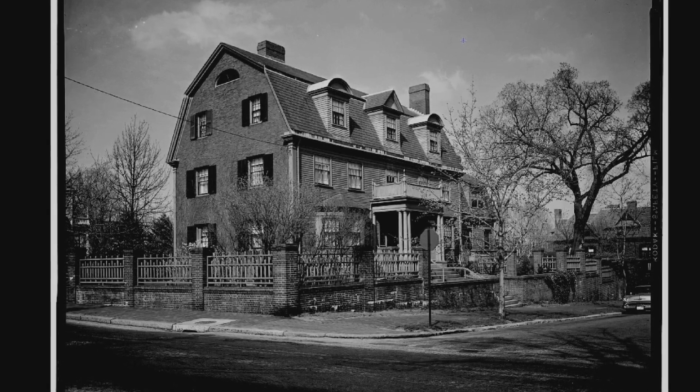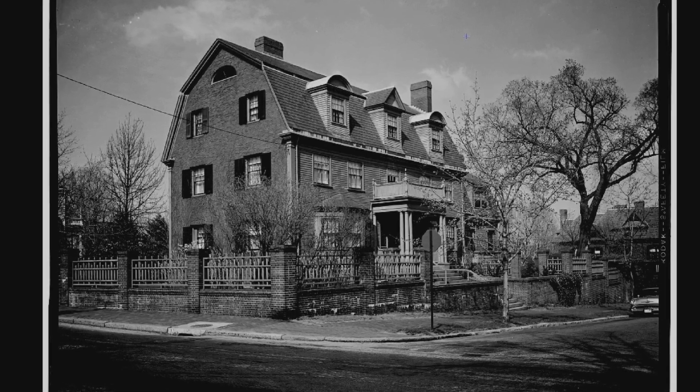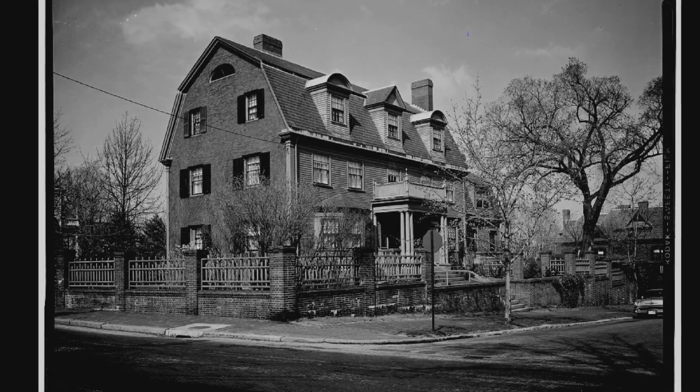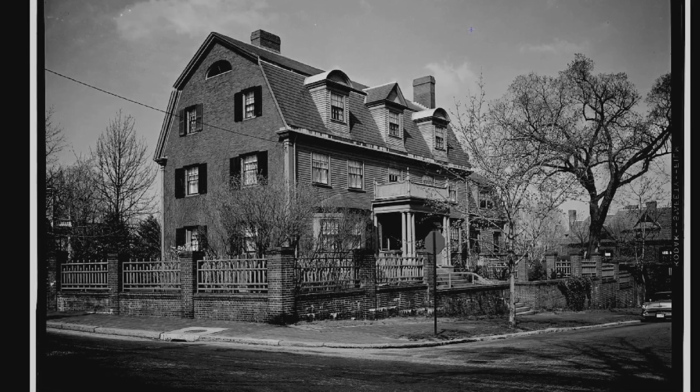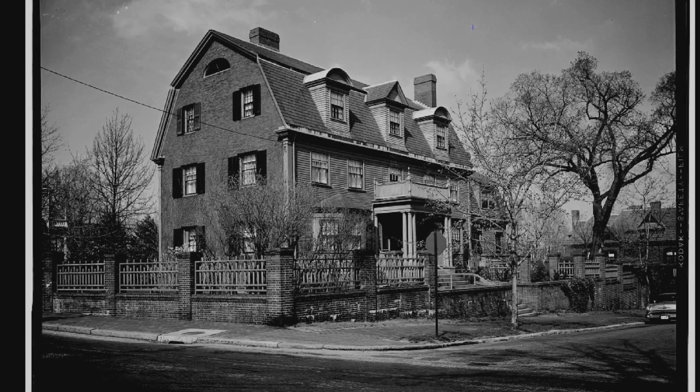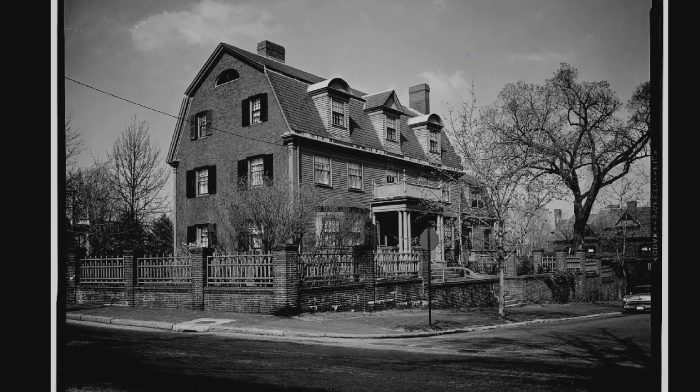That's different. The construction of this is brick, despite what you see. And this building is significant, we're told, because it's an example of the architecture with a central hall plan. Yeah, that's it. What a reach. But you know what? I'm glad Rhode Island's at least putting stuff on here. It also would fade into obscurity.